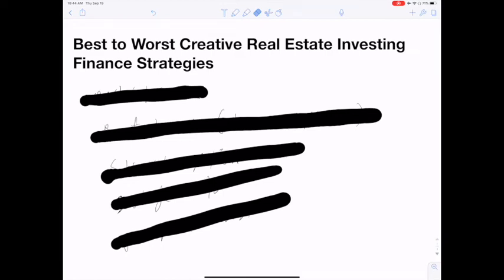Best to worst creative real estate investing financing strategies.